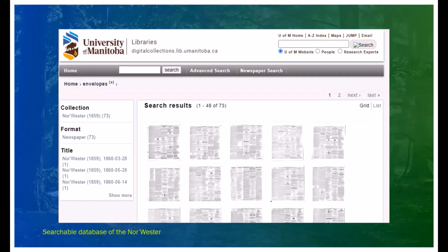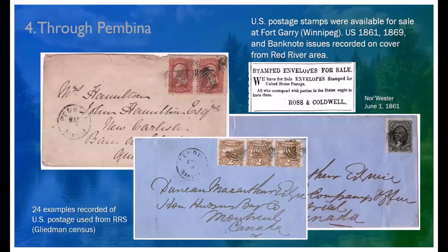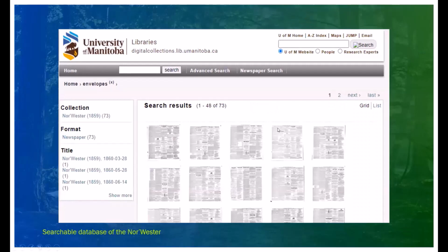I was able to find that the earliest advertisement for envelopes stamped with U.S. postage was an ad in the Nor'Wester. So if you want to know about goings on the frontier in the 1850s and 1860s, you can just go right to the newspapers. And as I said, it's the University of Manitoba website, library, digital collection. Highly recommended, just because you don't get to see this stuff that often. And it's amazing what's now available online.